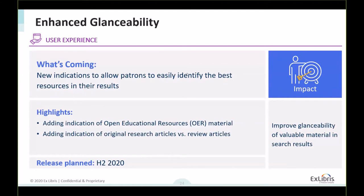Enhanced glanceability is the continued effort that we did also in 2019, to help the user more easily find relevant materials or resources by adding icons. We did it last year with open access and also with peer reviewed, and with exposing course material within the brief result. We are continuing the effort into 2020 by adding an indication whether an article is an original research article. So we will label an original article, as opposed to a review and analysis article, with an indication that this is an original, considering also adding the length of the article as an additional indication to help the user understand that this is the best resource for their current search. So this is one aspect.